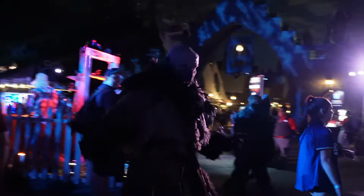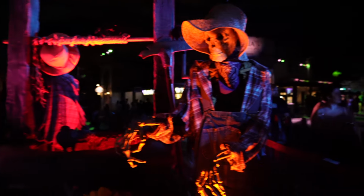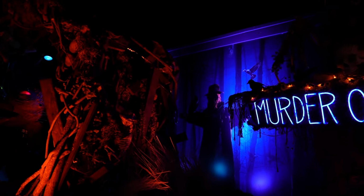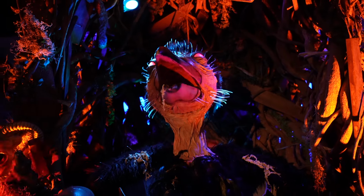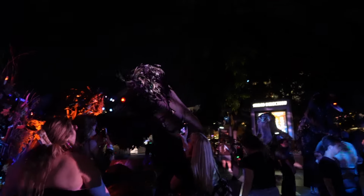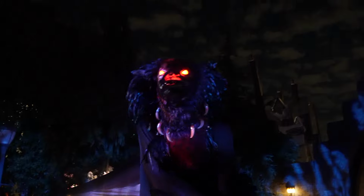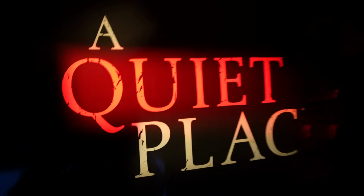So now we're heading back to the upper lot where the scare zones are. We've been in the lower lot the whole time, so I can't wait to see what's up here. So we are starting with Murder of Crows. We've seen this nest, but now let's take a look at Baby Crow. Yes! Edgar Allan Crow. All right, next up, A Quiet Place.